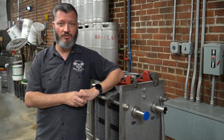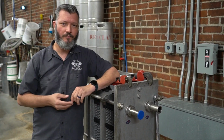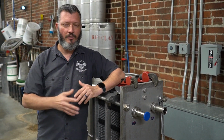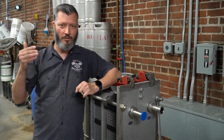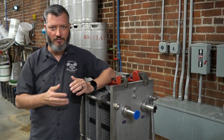So the next stage in brewing is chilling down the wort after we've boiled. We chill down the wort, we have a heat exchanger. In the heat exchanger, we can go from about 200 degrees all the way down to about 50 degrees or 70 degrees, depending what kind of yeast you're going to be using in the beer that you're trying to produce.